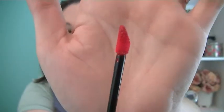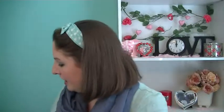I'll show you the applicator. I'm not gonna swatch this because I know it'll stain my hand if I do. Here's the little applicator. It's just a little sponge applicator. It's got a little dent in the brush itself so that you get lots of product, but as you guys can see by the brush, it is a very bright red. However, I really, really like it. I have worn it a couple of times already in my YouTube videos. So yes, I love this product.